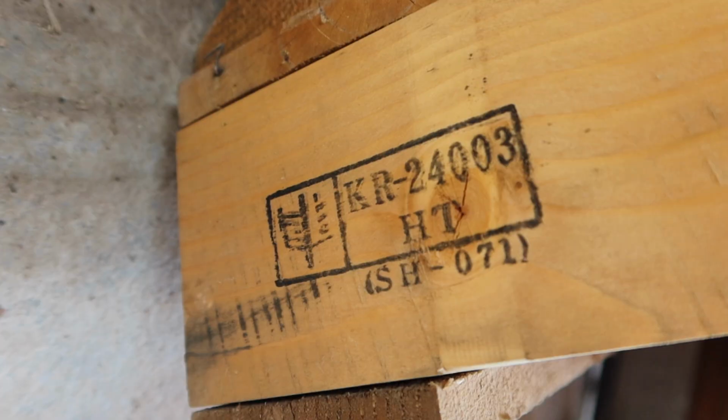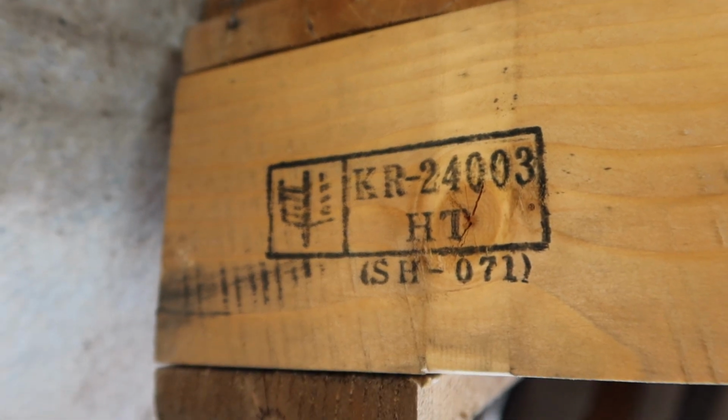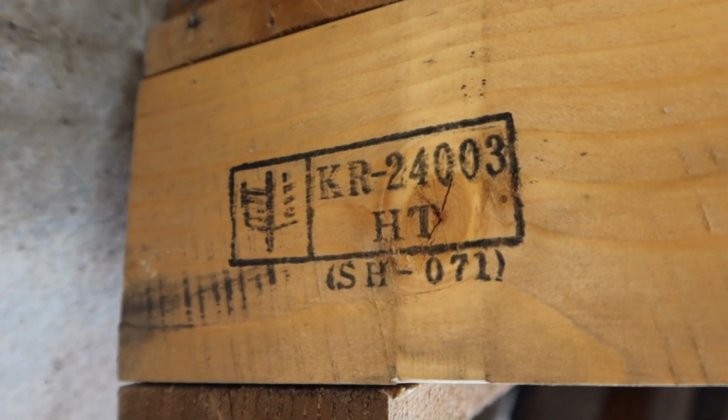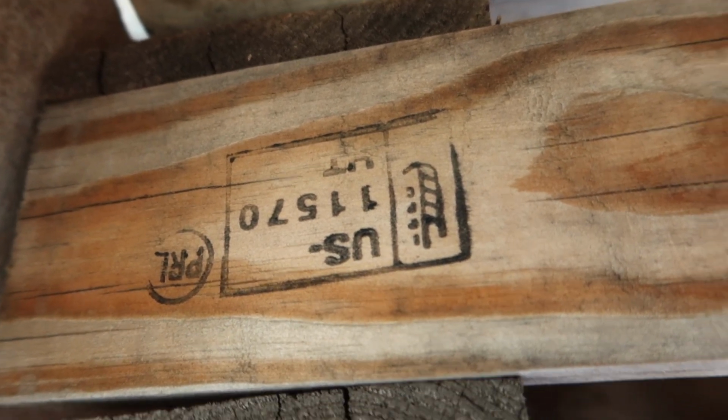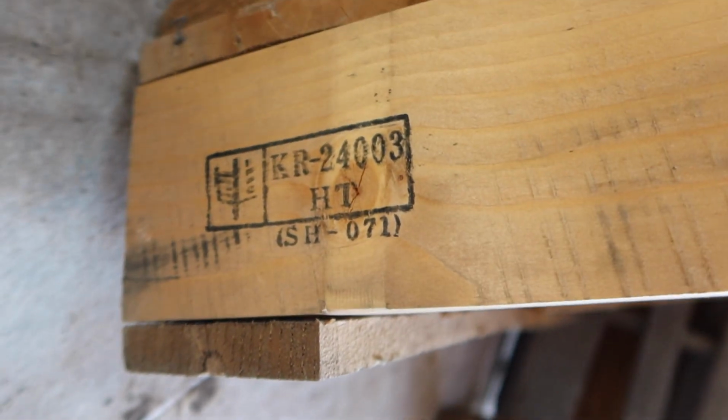So what I learned to look for is a stamp on the pallet that's an HT, which means heat treated, rather than being chemically treated. I think one of the other stamps is MB. I want to say that means methyl bromide. If you find a pallet that's stamped with an MB, that does mean methyl bromide. That's toxic. Definitely do not want to use that.